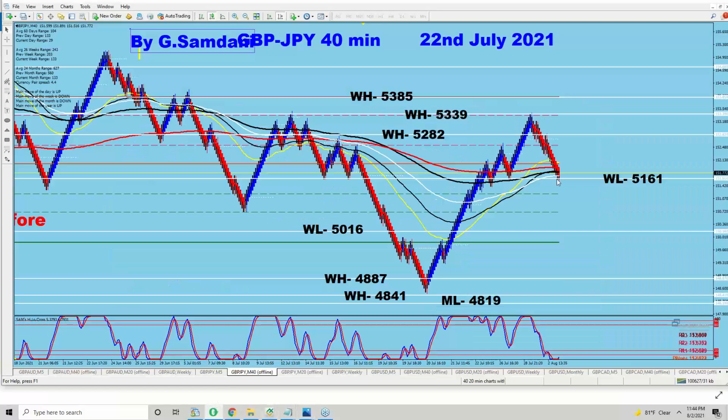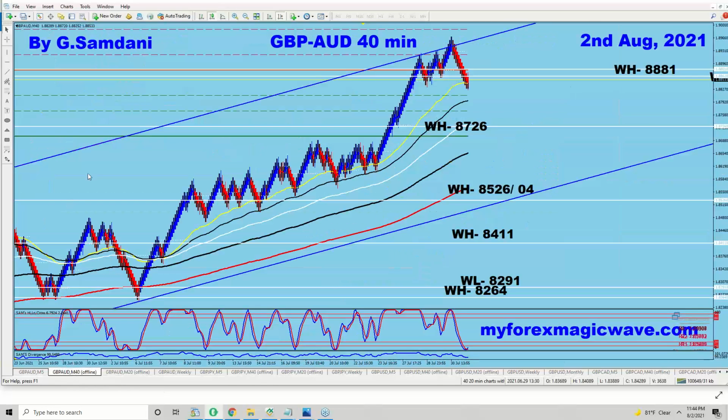And it came down here nice and clean, sitting on this level, and it has gone bullish, and it is in line with the pound index, right? The pound index started to bounce from there, and this will start bouncing. What about pound Aussie? Pound Aussie, here we go.